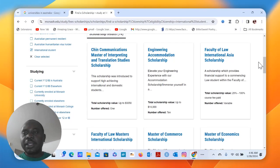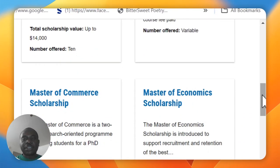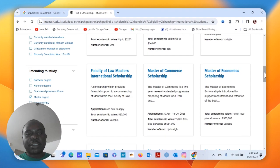So you can see there's the Faculty of Law International Asia Scholarships, Engineering and Accommodation Scholarships. So this is just meant for accommodation. And then there's the Chin Communications Master of Interpreting and Translation Studies Scholarship. Then there's a Master of Economics Scholarships, Master of Commerce Scholarship, Faculty of Law Masters International Scholarship.